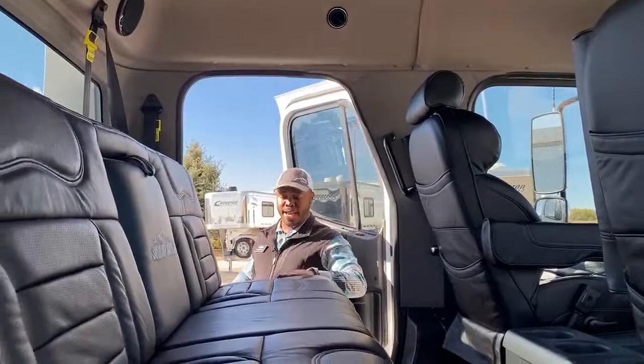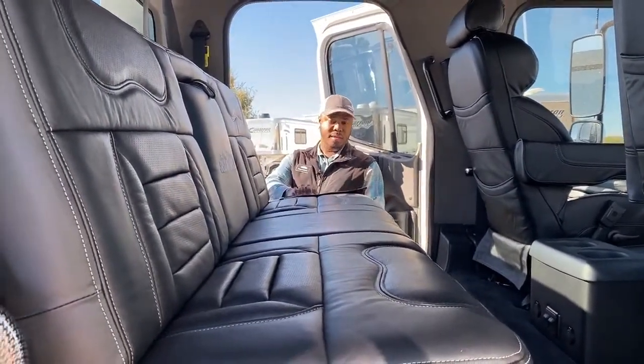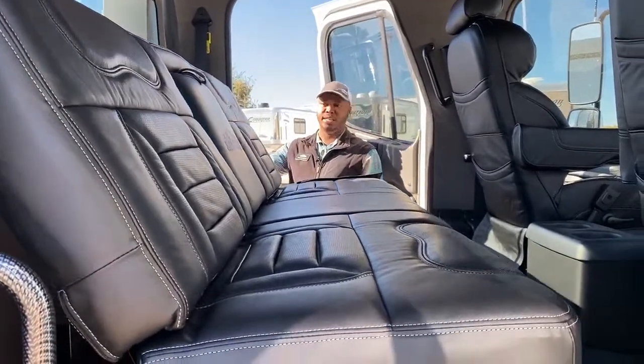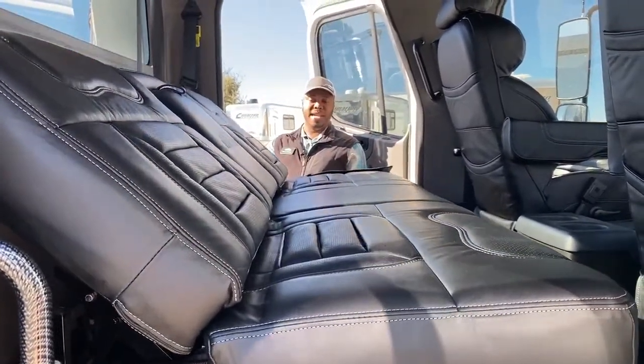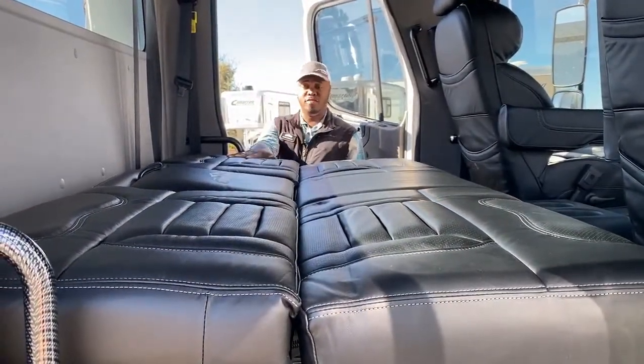There is a switch located on the driver's side of the back seat. And of course, what it does is it folds the seat all the way down and it turns into a nice comfortable bed.